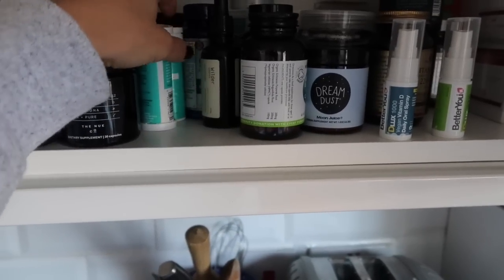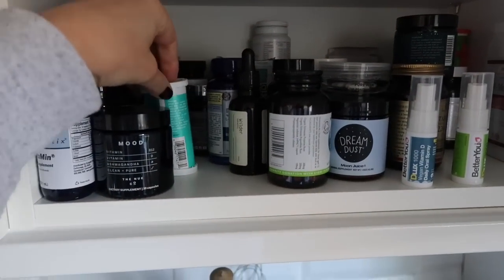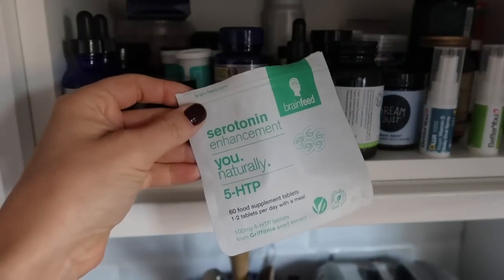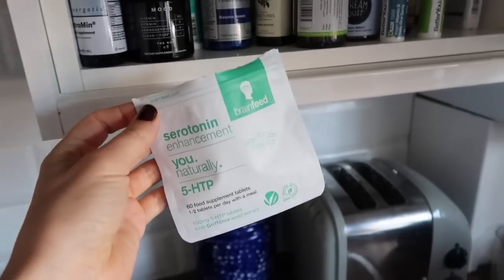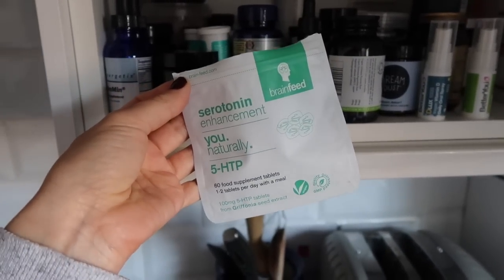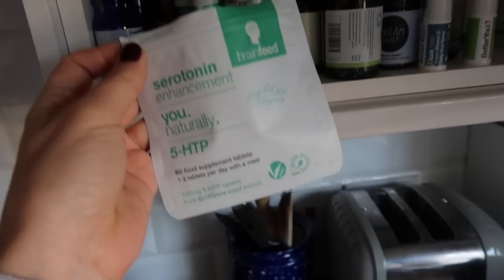And then my absolute favorite, which I recommend to people who have anxiety, obviously this is a personal choice, so I'm not saying that everyone should take this. Consult your doctor and whoever you would like, but for me 5-HTP is amazing. It's serotonin enhancement, as it says here, and it produces serotonin, so it makes you feel a lot less anxious and a lot more happy. But it's not like a drug, it's just a natural supplement, so you don't need a prescription or anything like that. It's not hectic, they're just these cute little ones and they're really great.